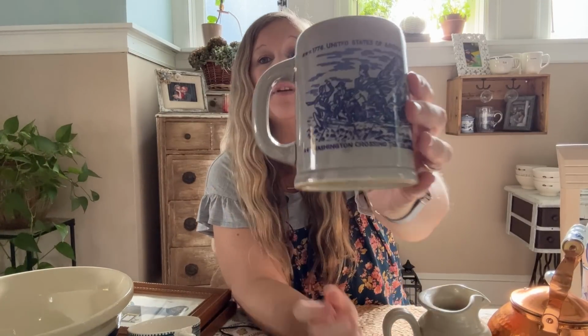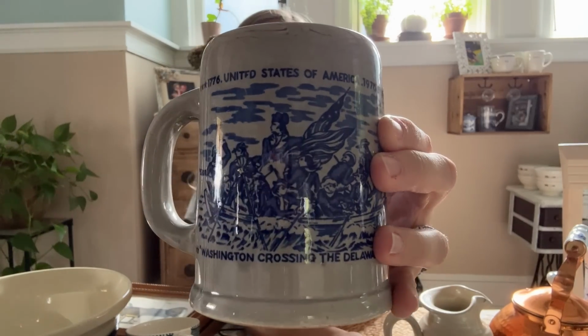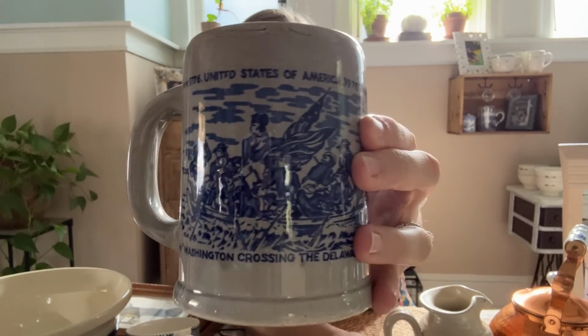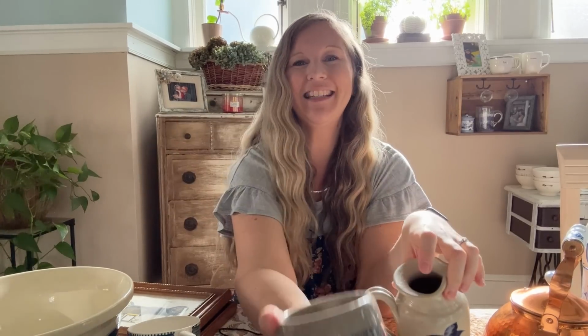It's totally in the shape and size that he enjoys mugs, the style and whatnot. It's definitely old. It's all crackled and everything, which I absolutely love. And it's got this fantastic picture of Washington crossing the Delaware. How fun is that? So I thought this would be a nice little addition to his collection, as well as look really sweet. I actually might put this on the 3-tier tray with this. I think they'll look so nice together and really be a nice fall statement piece.